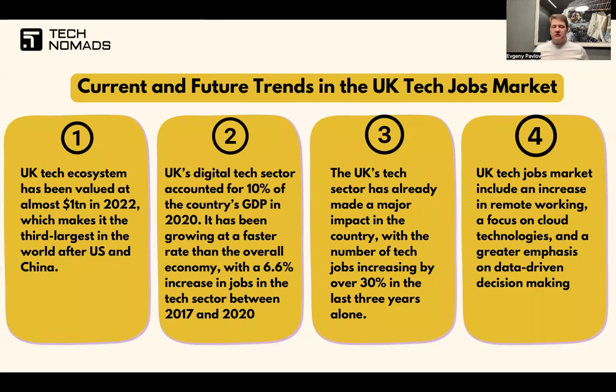So 2020 was more than 2 years ago, so it's still old statistics. I believe it has grown a bit already with the figures, but still it has been growing faster than the overall economy. So the tech sector, in terms of increasing jobs, I would proudly say that around 5 million of the population or employable population are working in the tech sector.